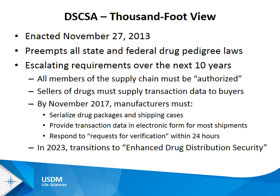For manufacturers, the next big escalation in regulatory requirements comes on November 27, 2017, when they will be required to begin doing the following. First, they must apply a unique serial number to all of their drug packages and shipping cases. Second, for the first time, the transaction data they supply to most of their customers must be in electronic form. Third, they must respond to requests for verification for drugs they sell into the supply chain, responding within 24 hours. And then in November of 2023, the regulations finally transform into a new system that Congress calls the Enhanced Drug Distribution Security System. I have a whole slide for each of these last 4 bullets.